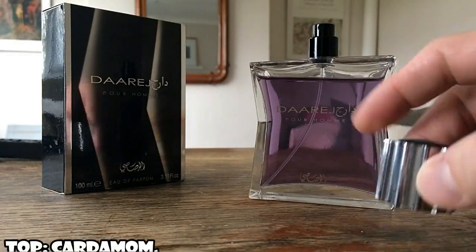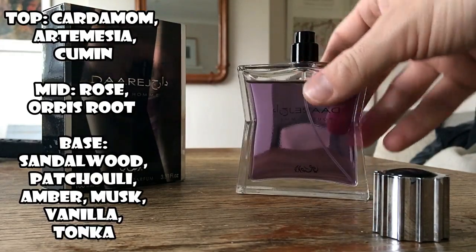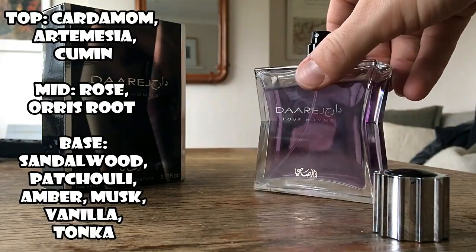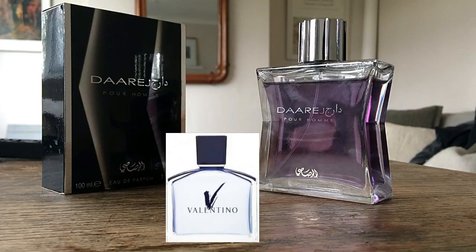Top notes are cardamom, artemisia and cumin. In the mid we have rose and orris root, and the base notes are sandalwood, patchouli, amber, musk, vanilla and tonka. That's according to the Fragrantica website. It's widely compared to Valentino V, a now discontinued 2006 release, which is very hard to find and fetches very high prices on eBay.